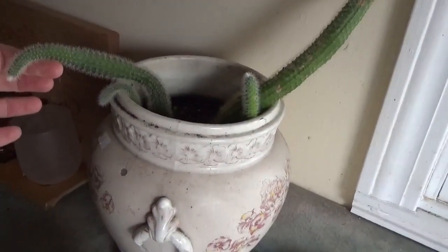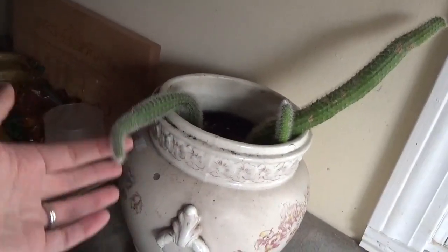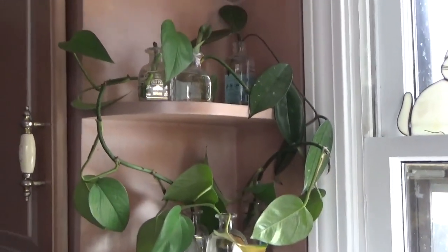My cactus is very interesting, healthy, but growing away from one another. I mean, this is pretty limp. Maybe it's not healthy. And then I got lots of little propagation stations here for the philodendron.